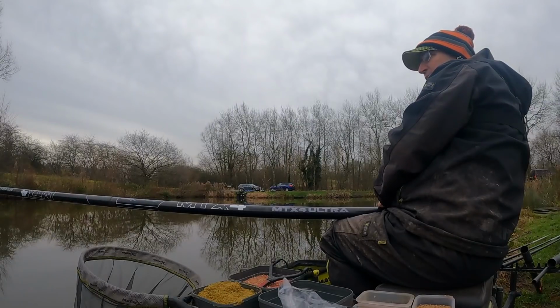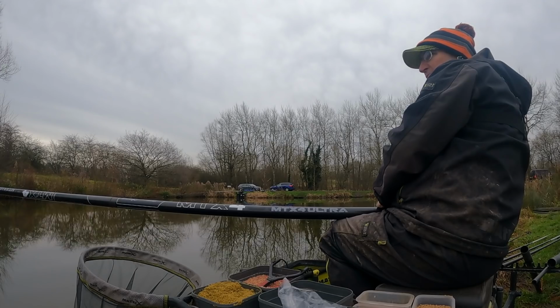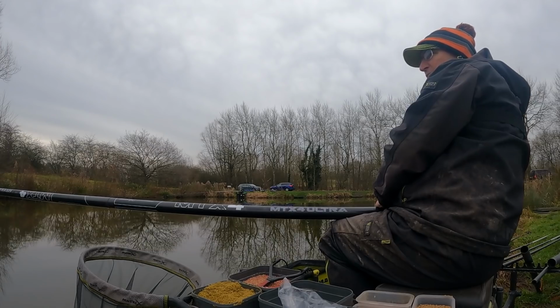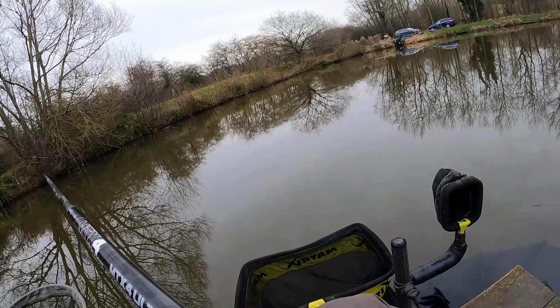Now I think to frame today you're going to want, my guess is, 35 pound plus to make the top 5, and maybe 50 to 60 pound to win. Could be just 8 fish potentially on some of the lakes. Even the F1s are like 3 to 4 pound on some of the lakes.